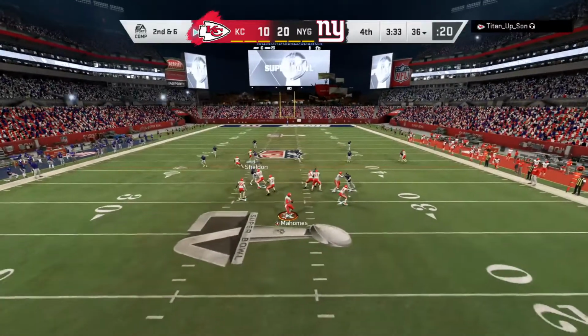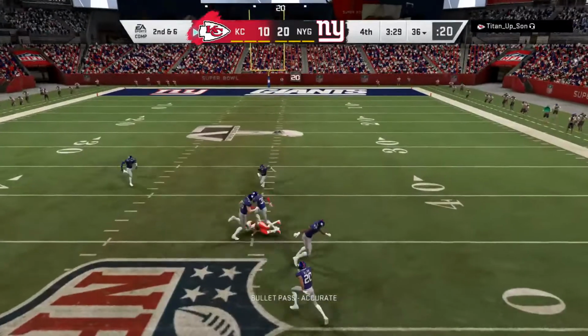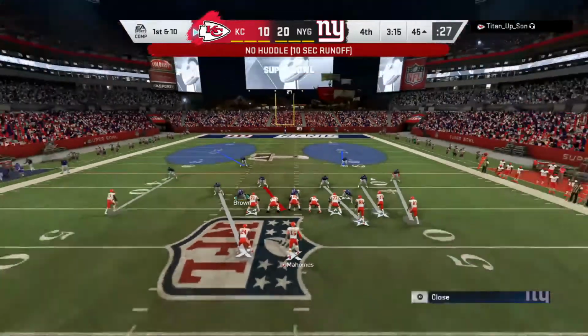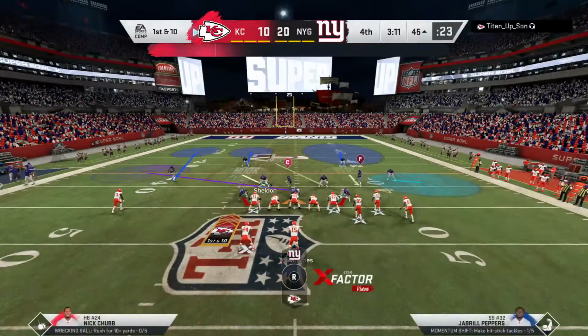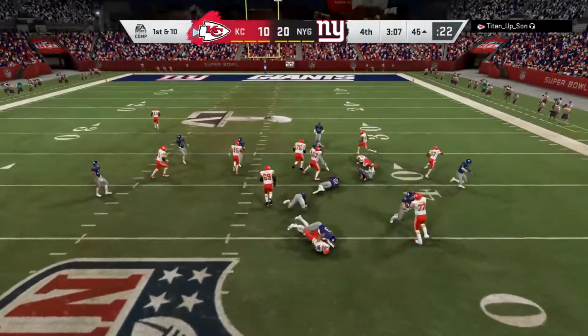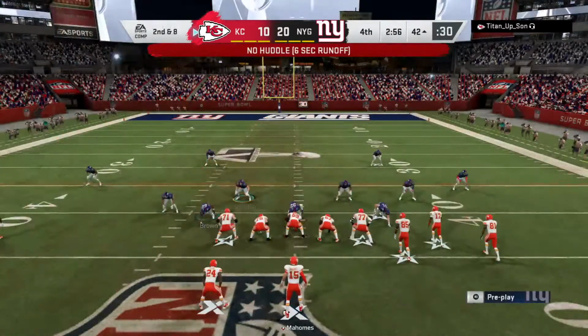From the 36, Mahomes. The attempt on the dive, and he has it. What a catch. And they're going to have another 1st down as the tackle's made at the Giants' 45-yard line. Handoff comes to Chubb. 2 yards on the pickup there. It'll be 2nd and 8.